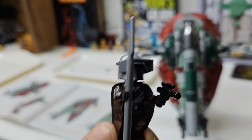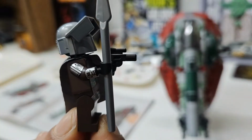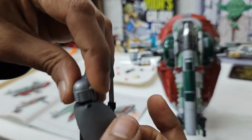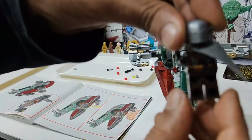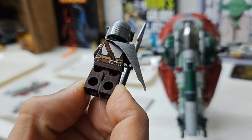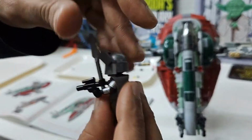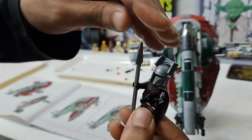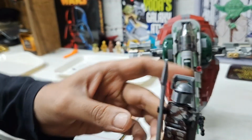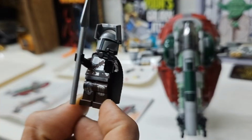How cool does Mando look to you? There is an arm print, if you can see, on the Mando's hand. That's a torso. That's a cape. Unlashing the cape, pushing it aside. That's the print you get to see from the back of the Mando. Trying to slide it once again. Here you go. The Mando minifig. This one is a cool looking Mando. I've never had this Mando before. This is my very first Mandalorian minifig.